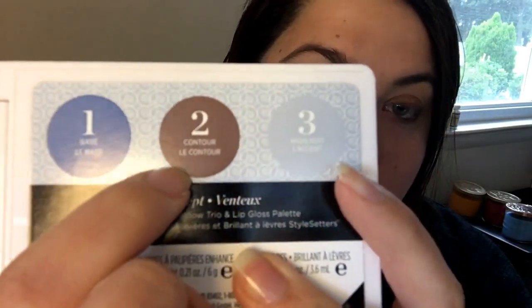So our first one is this. This is called Windswept. Comes in this box. And when you open it up, it looks like this. And on the back, it will give you some important information. It'll tell you which one is the base, which one is the contour, and which one is the highlight. So you'll see the corresponding colors in the front.